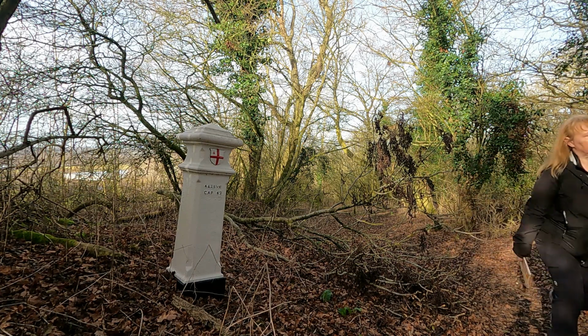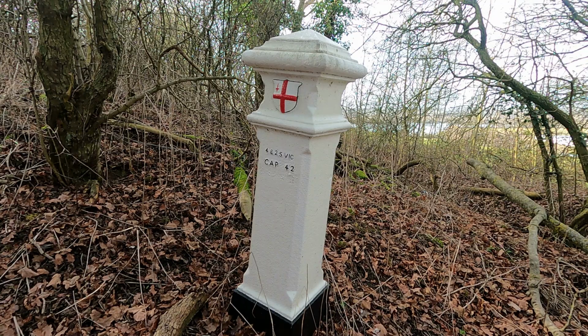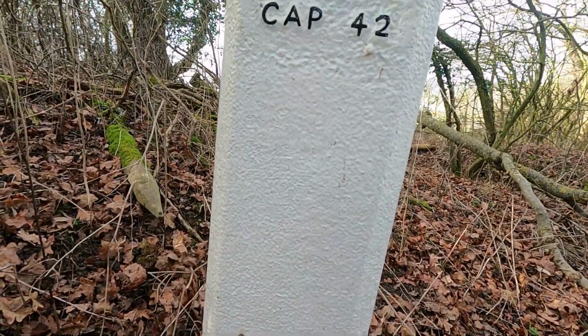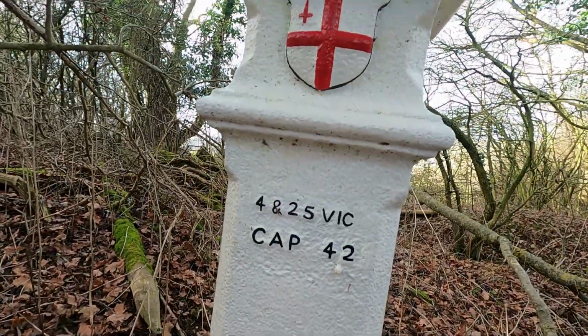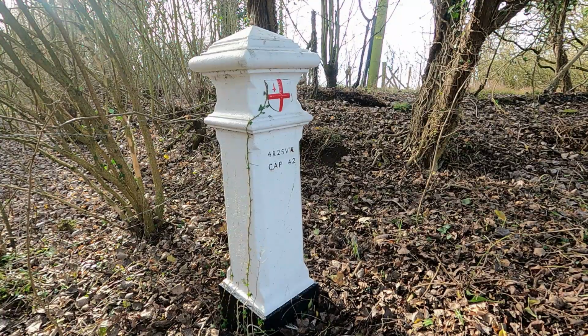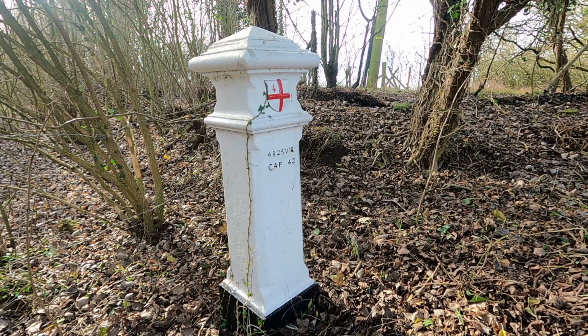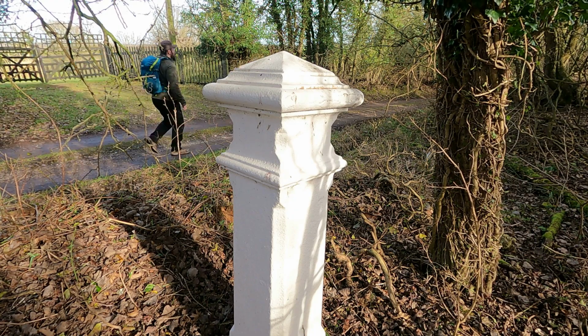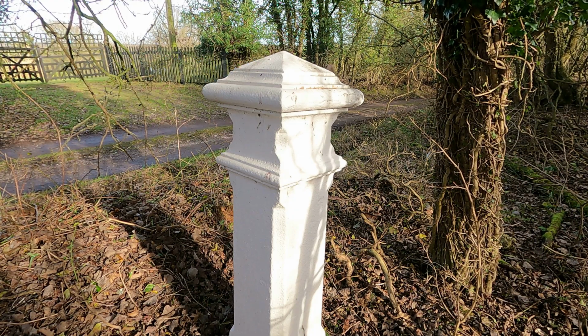At this stage of the walk we will pass 2 coal duty posts. These are examples of several different kinds of boundary markers, about 260 in all, which marked out the boundary of London as it was defined in 1861. Most of these posts were erected by the sides of roads and canals and marked the point at which, for a few years, duty became due on coal that crossed the boundary.